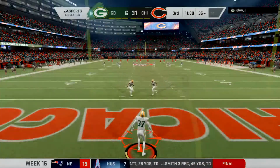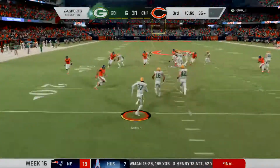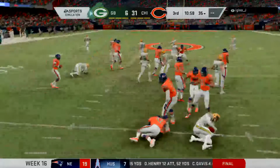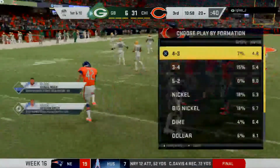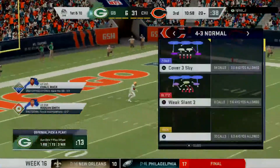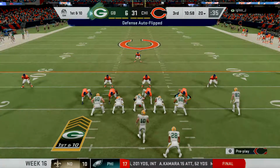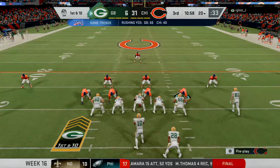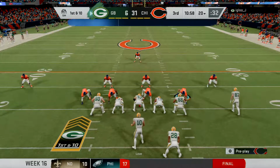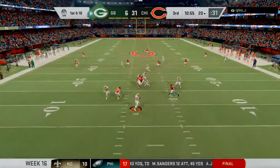Set to resume. Here we go with the second half. The Bears holding the lead and ready to receive the kick. And the decision to come out is going to cost him 5 as he's taken down right at the 20. The Packer offense ready to get their next drive underway. They have the ball here for the inaugural drive of the second half. Pretty big deficit, though. We'll see what adjustments were made in that locker room.